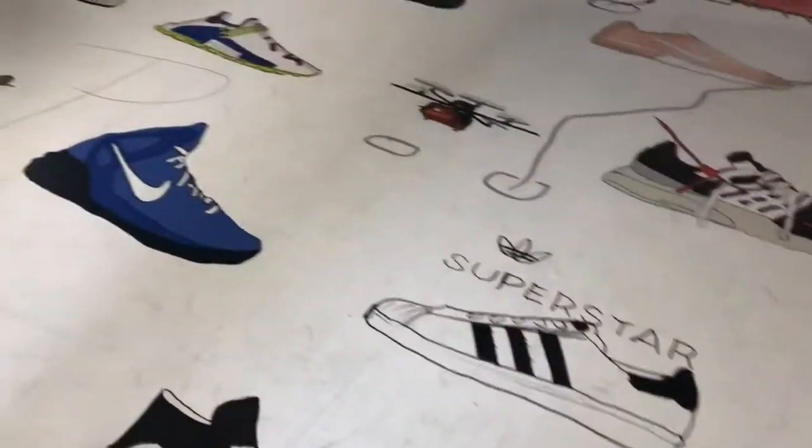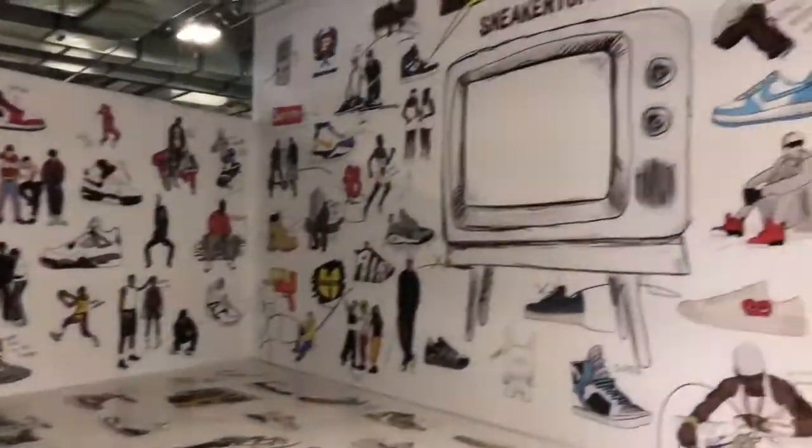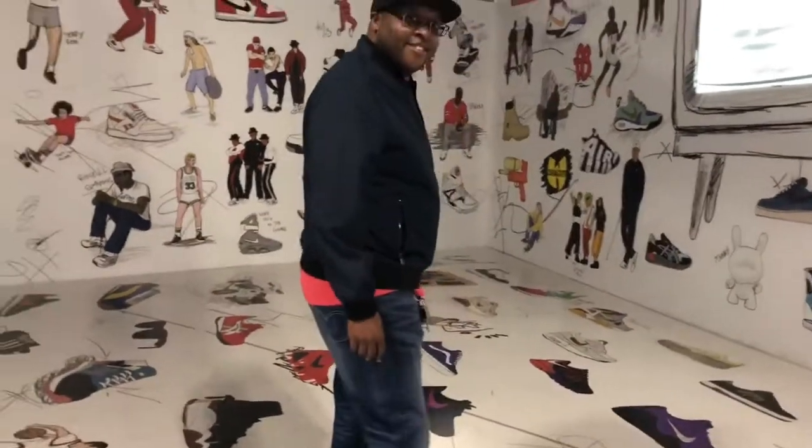The first room. Oh my gosh, this looks awesome. Look at him. He's in his prime.